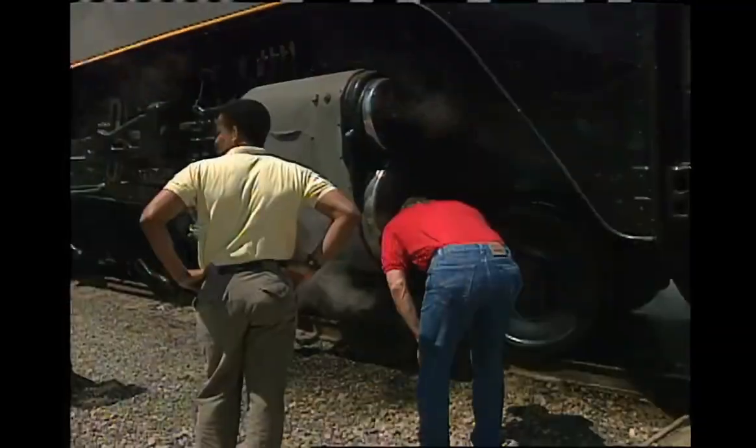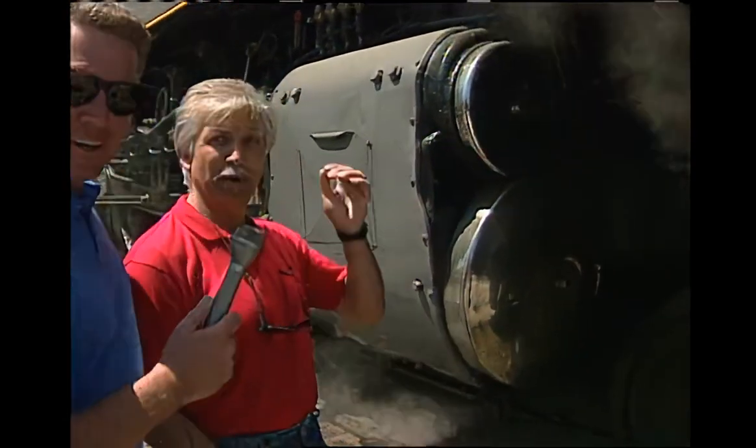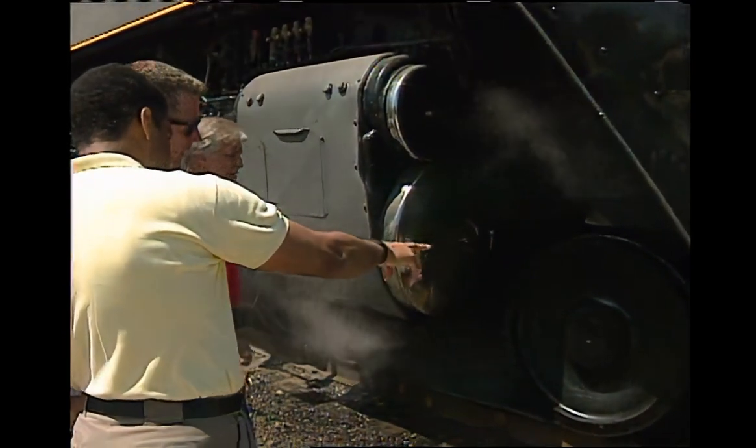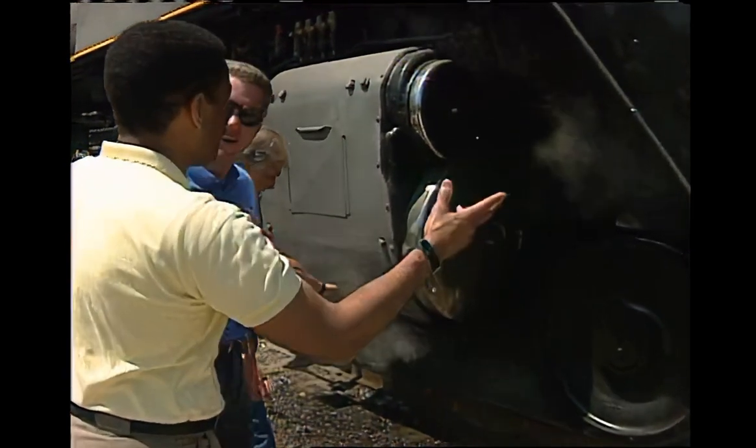Gentlemen, what are we looking at down here? We don't know. Well, you had your head right in the engine there. Yeah, we wonder whether the steam is leaking or whether it's supposed to be there. That hose down there is either leaking or it's come apart or it's supposed to be that way. We're not certain. We're just trying to figure out how anyone knows what's going on here.